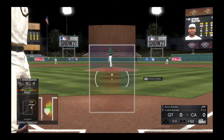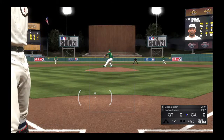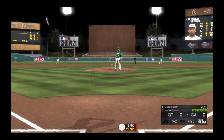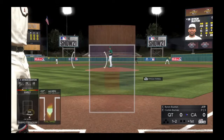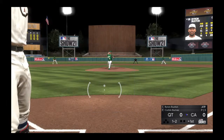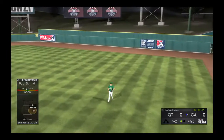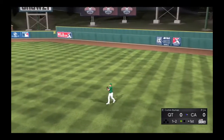Weather shouldn't be much of a factor. 71 degrees here at game time. 1-2 now as that one's fouled off. And the pitch. Swing, and he takes this the other way to right. Trout is there, one away.